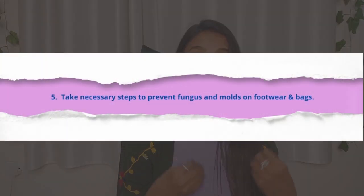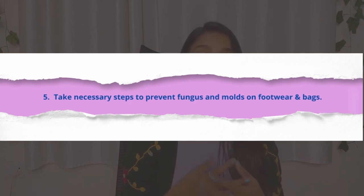And the fifth point is, just like how I showed, if you are living in a place where you feel that a lot of moisture or humidity is there, and leather bags, handbags and footwear might get spoiled, so just find some poly covers and keep them separately in the covers so that you can keep them safe. Otherwise, if fungus comes into your handbag or footwear, then it will leave stains and you cannot fix it. So make sure that you keep all your handbags and your footwear separately in poly covers so that they can be kept safely for a longer time.